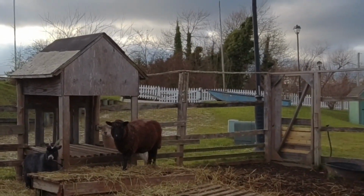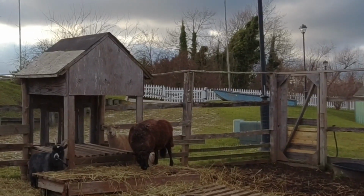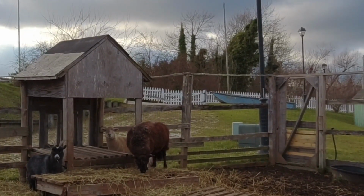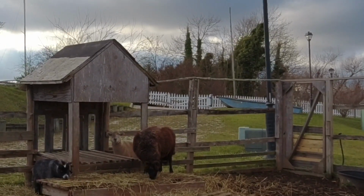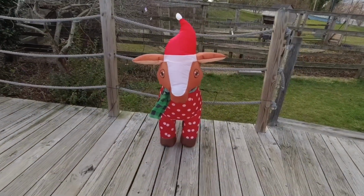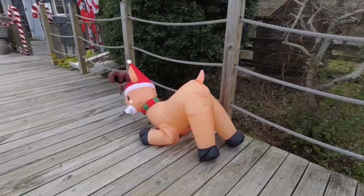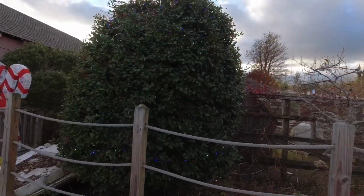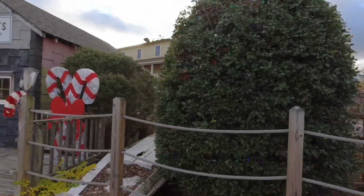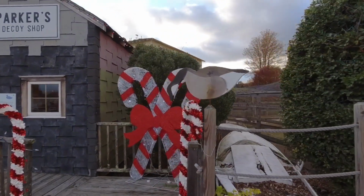Hi guys! What are you doing? You guys don't look cold at all. Okay, nice seeing you. Your decorations all over. Another one. All the trees have lights, and then you probably can't see them because it's not dark yet. Candy canes galore.